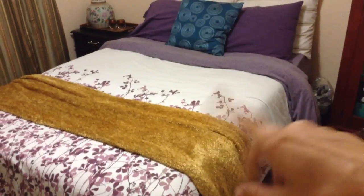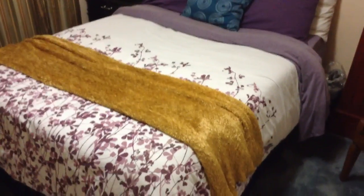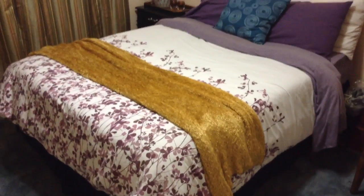I hope you guys like my new duvet cover and bedspread that cost me about $20 for the whole set at a thrift store.